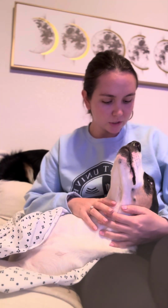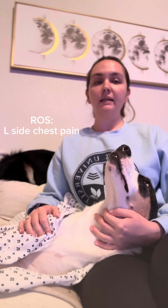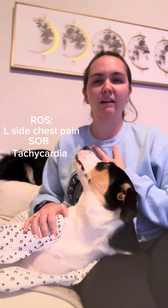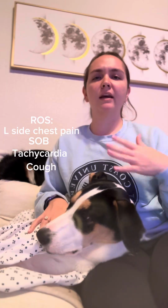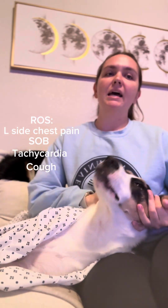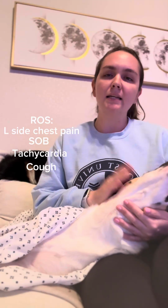Upon a quick review of symptoms, we ask him some questions like, where is this chest pain at? Turns out it's localized to the left side only. He is having that shortness of breath. He does feel like his heart's beating kind of fast. He's coughing every so often, but not very often. And yeah, he's in some distress right now.